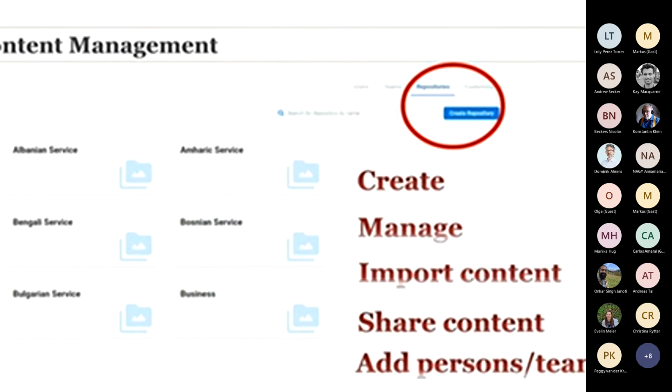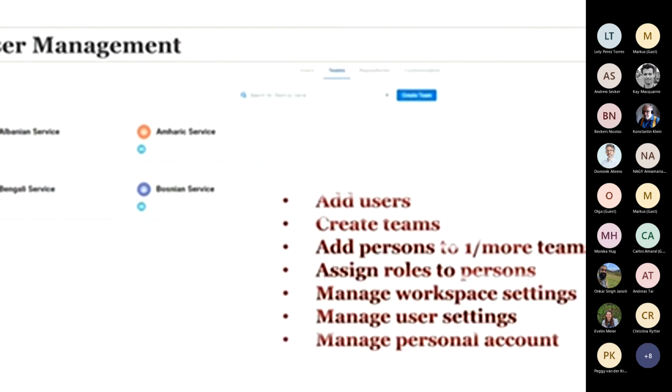It also has a content management system, so we can create and manage repositories. We do that through repository. Each department in Deutsche Welle has its own repository where they can put their videos. We import and share content, and we can add persons and teams to the repositories.